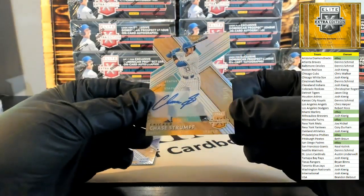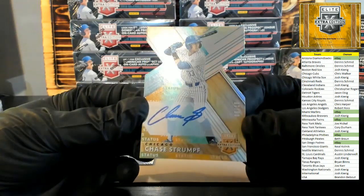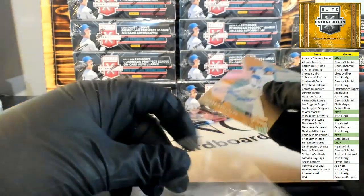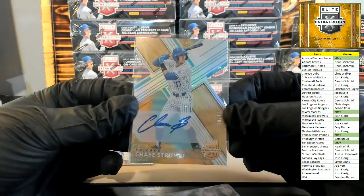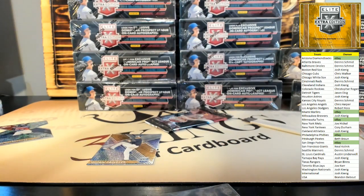Chase Shrump die cut, numbered to 10 also. How about that pack? 2 of 10 autos, 8 of 10 on that one. Going to the Cubs. Who had the Cubs tonight? Chris. Chris Walker. 2 of 10 autos in the same pack. That's crazy.